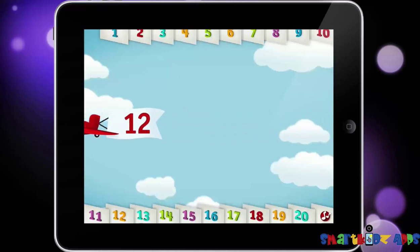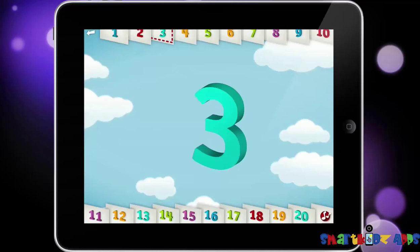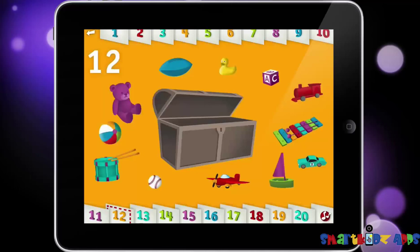Let's count to 12. 1, 2, 3, 4, 5, 6, 7, 8, 9, 10, 11, 12. Can you put away all 12 toys? Hooray!